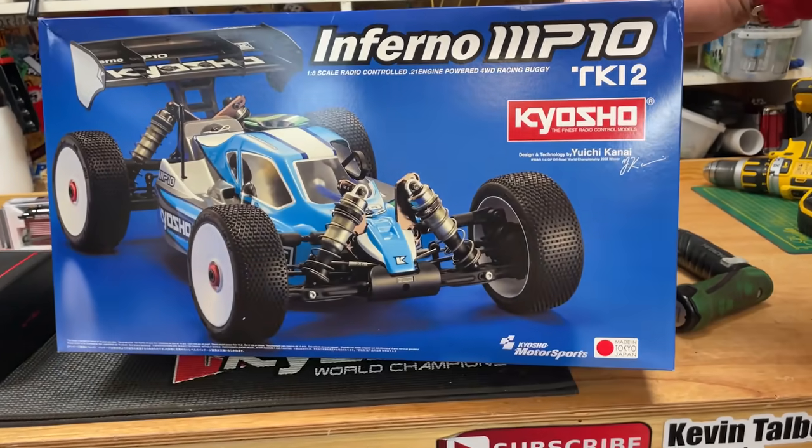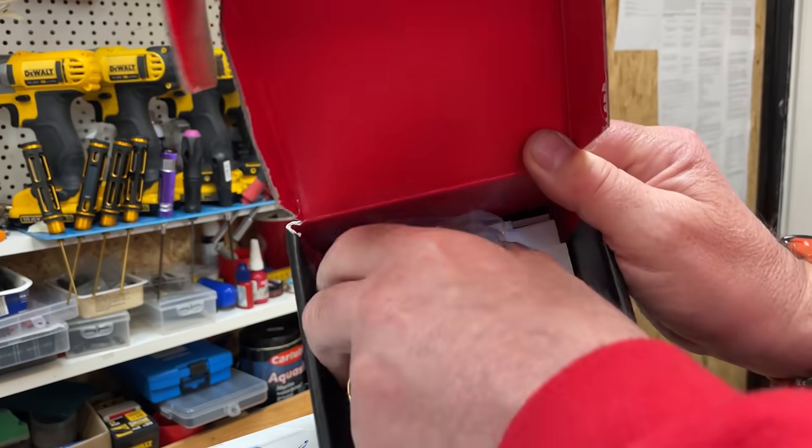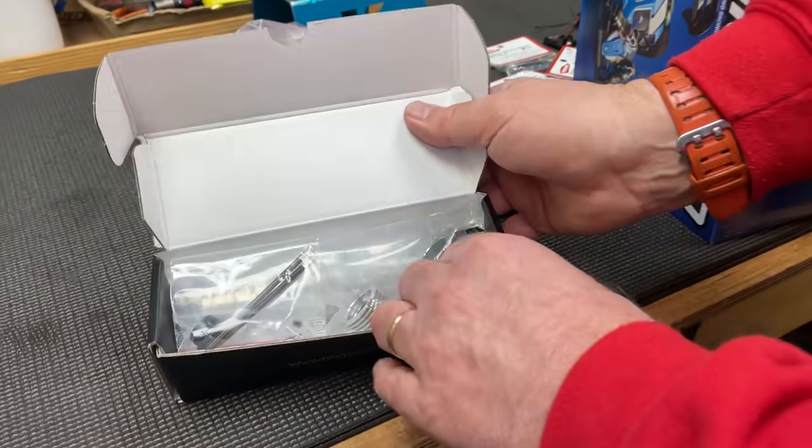We've got the latest Inferno MP10 TKI 2. Latest Reds engine, Scuderia Super Veloci. Latest from the Rossi crew in Italy. The Reds pipe, F4 approved.